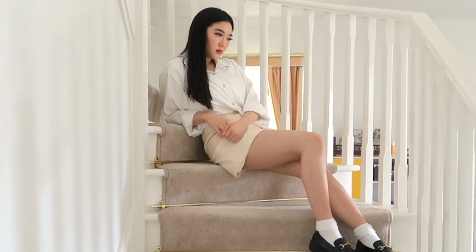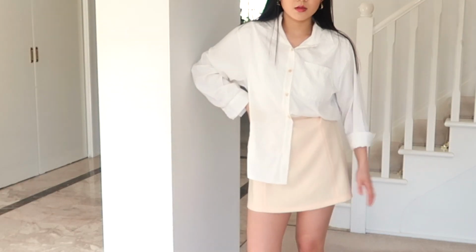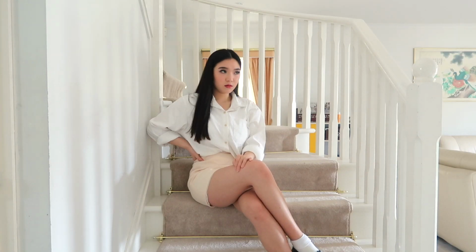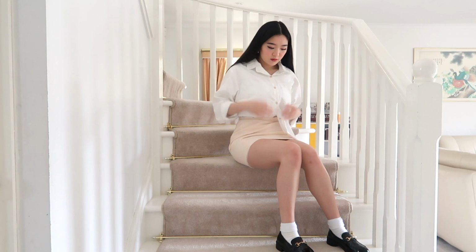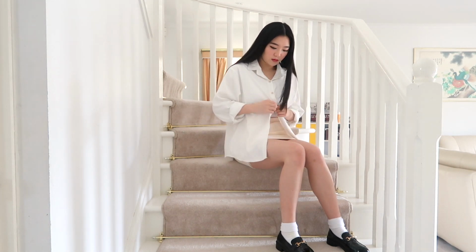For the next look, I just swapped out my pleated skirt for a pastel yellow pencil skirt and did a half tuck with my button-up collared shirt. I feel like this look is a little bit more sophisticated and trendy. I personally prefer cuter styles, so I unbuttoned the top for a more cute and casual fit.